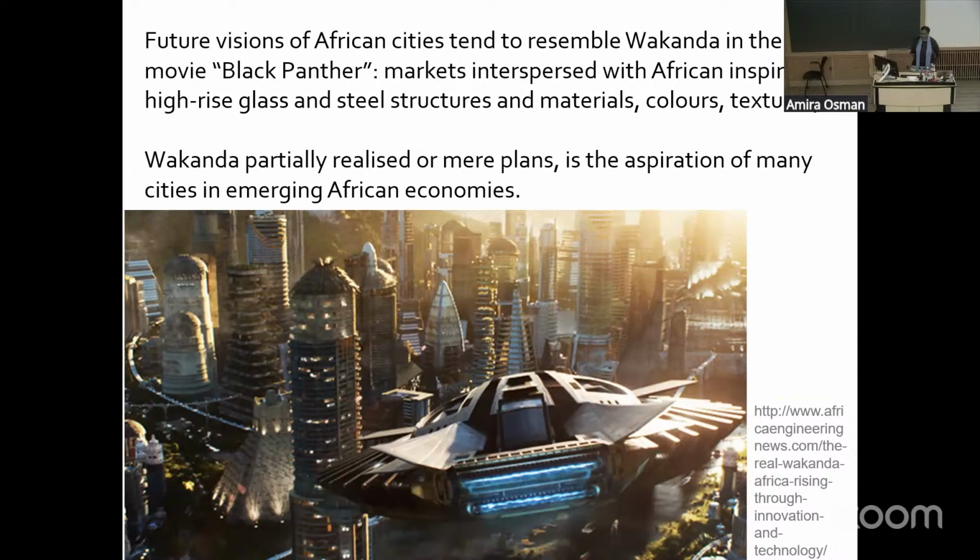But what happens is that future visions of African cities tend to resemble Wakanda. It's high-rise. I showed you the images in Khartoum. High-rise glass and steel structures, the materials and the colors, have a very particular identity. And the reality is many African cities have a version of Wakanda or Dubai that is either partially realized or as a plan. There's one slide I passed by quite quickly, but in the background, you see Kigali in Rwanda, and it's this shimmering CBD. And you saw the Sunut, which is in Khartoum. I think it's coming again later in the slides, but a lot of African countries aspire to something like that.